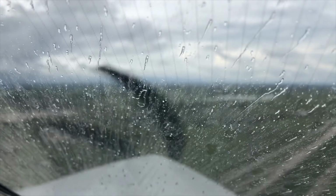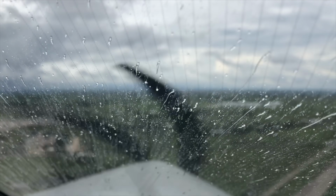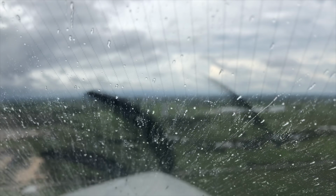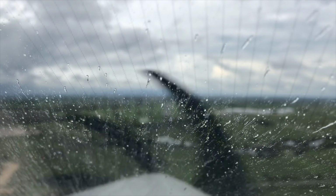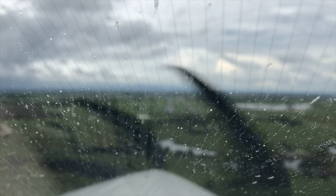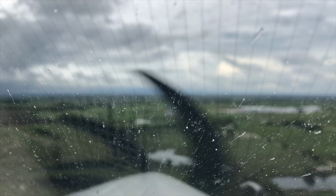Final approach to Austin Executive. We did the GPS approach, and unfortunately due to the rain, the camera decided to focus on the windshield for a bit. You can kind of see the heating elements that do the defogging and de-icing, but the focus fixes itself up here in a second.